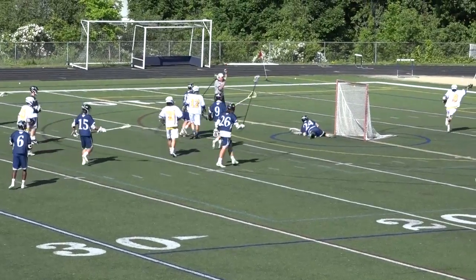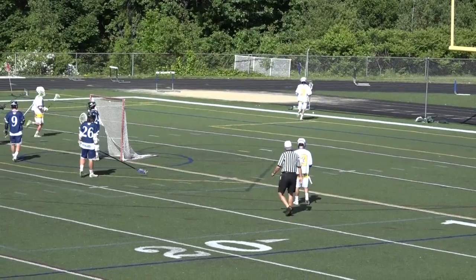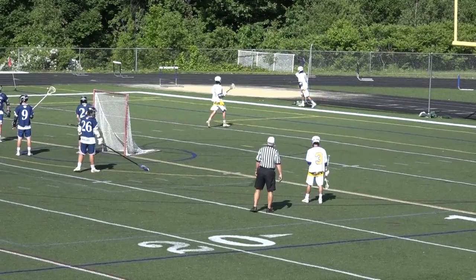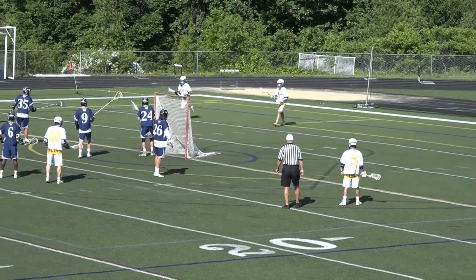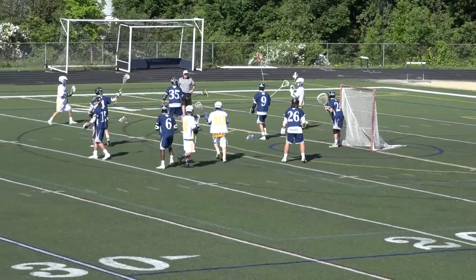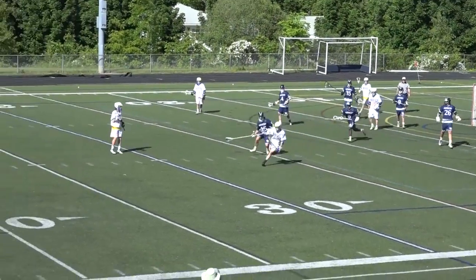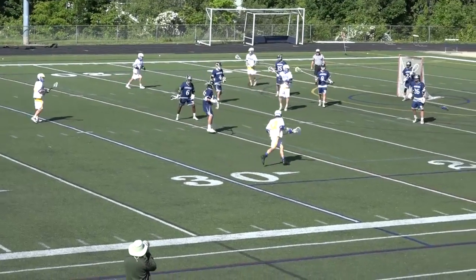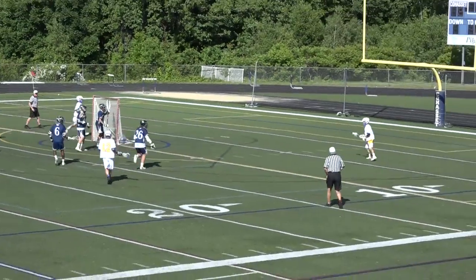Ooh. Oh! Wow. That was impressive. Shane Weber splitting that defense, which shouldn't happen really with the long stick. Oh, wow. Hull's mishandled a number of passes today. Number 12, Christian Oliveria, sophomore midi.